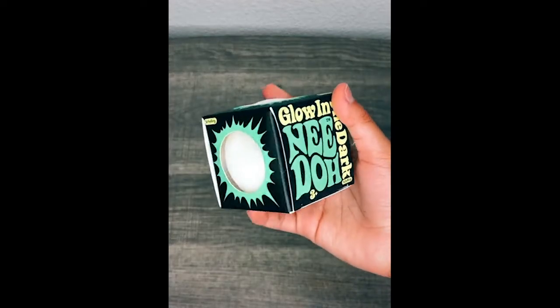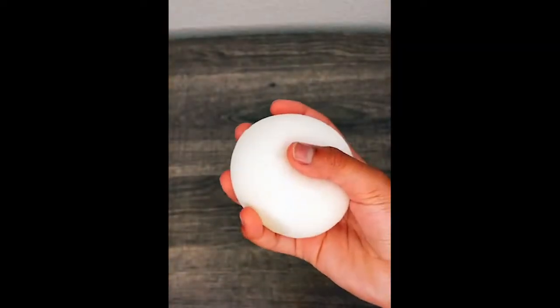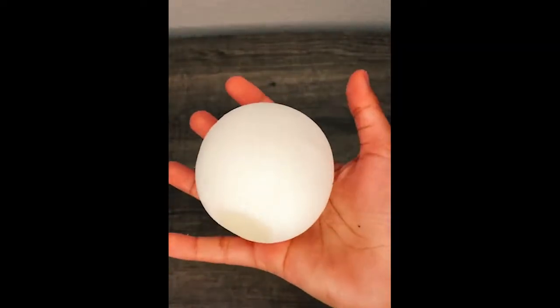The next thing they sent us was this glow-in-the-dark Nito. I'm so excited, so let's unbox it. Oh my gosh, guys, this is so cool. I love how it's just pure white. Let's test it in the dark. This is so cool. It's even way better off camera.